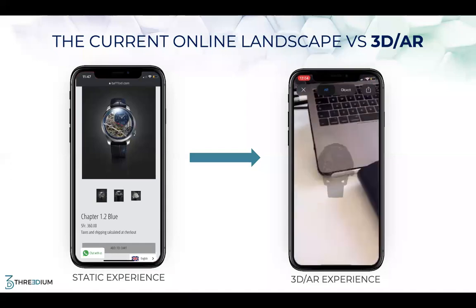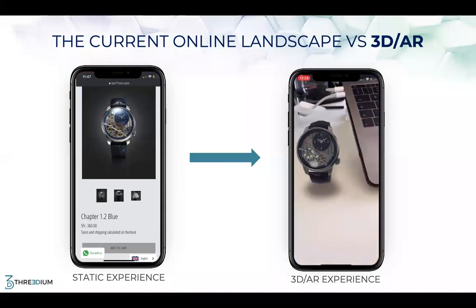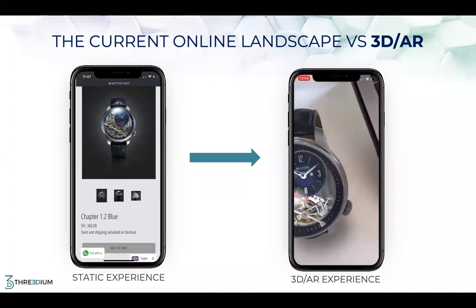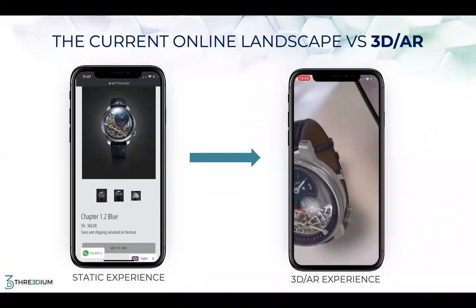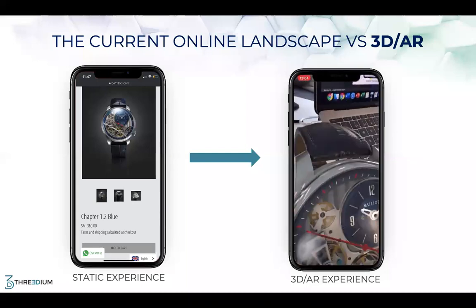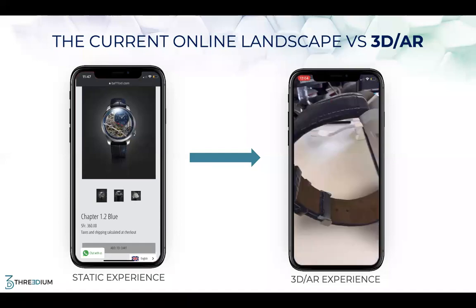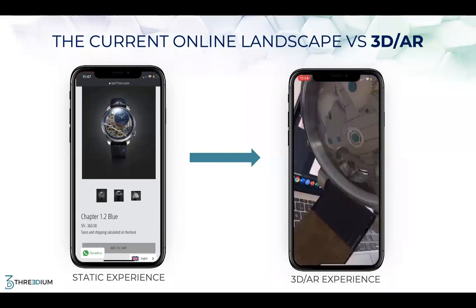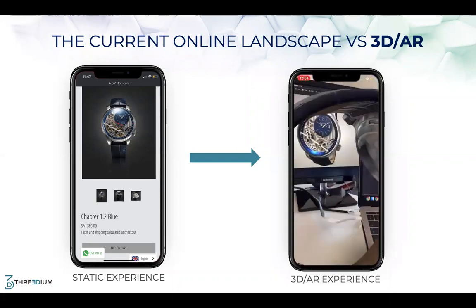Now, the AR format then takes it a step further and allows users to augment the 3D model into any real-world environment. So this is essentially the closest experience someone can have of a product without physically being in a store. And this is exactly the type of experience that arms consumers with the information that they need to confidently make a purchasing decision.